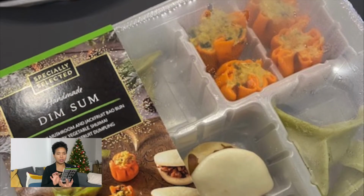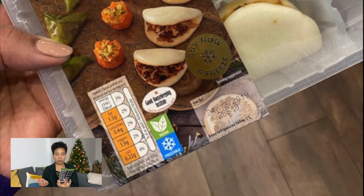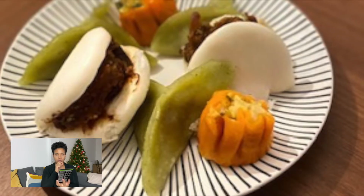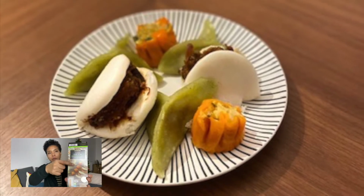So the next item I wanted to show off, there were two things that I was excited about, and this is one of them. It is a dim sum selection. They have char siu mushroom and jackfruit bao bun. I've never heard of a char siu mushroom, but whatever it is, it's really good. Curry vegetable shumai. I don't know which is which really. Have a look at the picture. Oh yes, the curry vegetable shumai, that's the green one there, a really pretty green pastry parcel with that curry vegetable filling inside. And then 5-spice jackfruit dumpling.